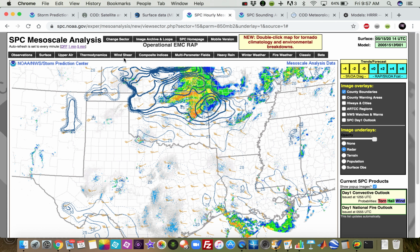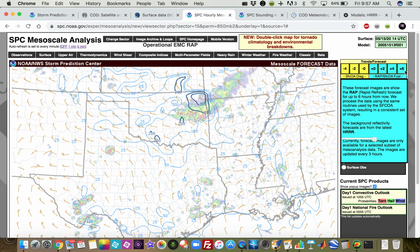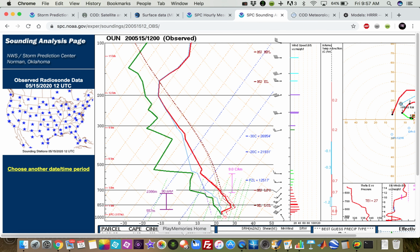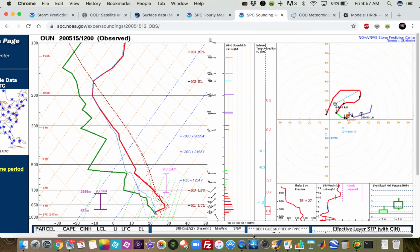Effective helicity is decent right now. It potentially could approach about 200 meters squared per second squared as we go throughout the day in parts of southern Oklahoma ahead of this outflow boundary. Let's take a look at some soundings from across the region. We have our Norman sounding, Oklahoma City basically, 12Z this morning.